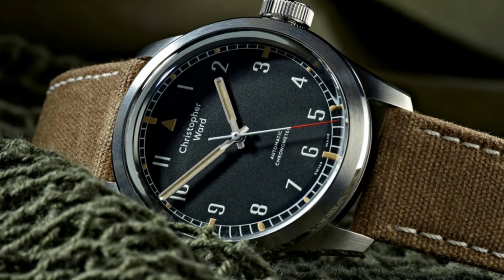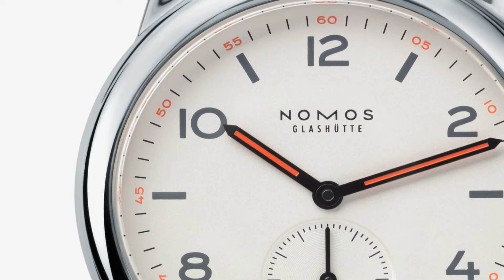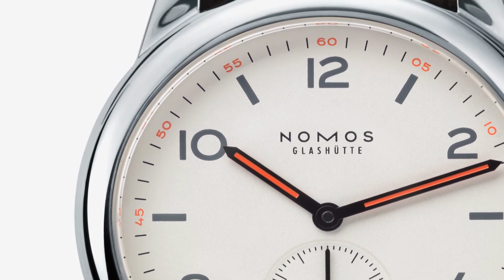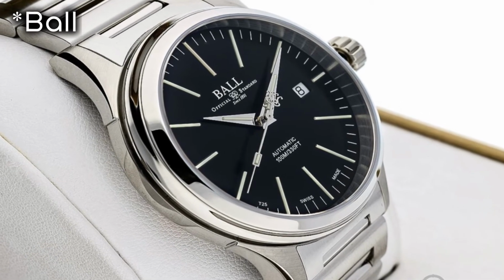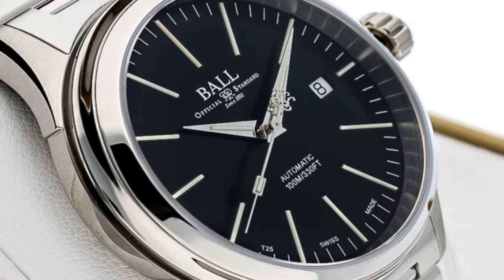And the watches that I chose as examples for this are the Christopher Ward Sandhurst, which sells for $1,080. The next one is the Nomos Club, which sells for $1,550. And the last watch that I chose is the Bell Fireman Enterprise Auto, and this goes for $1,189. And all the rest of that money can be set aside for your Grail watch or spent on whatever watch comes your way. Either way.